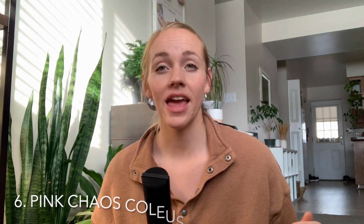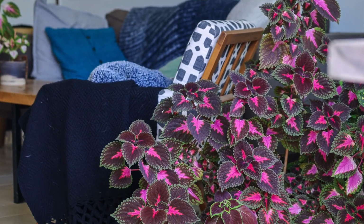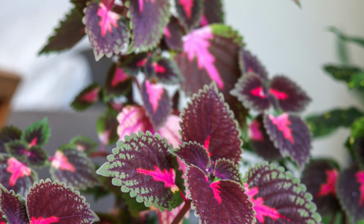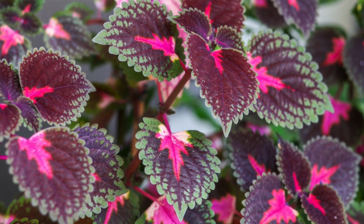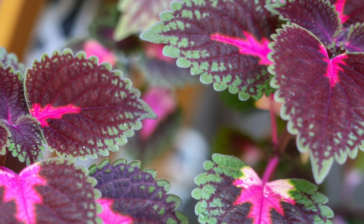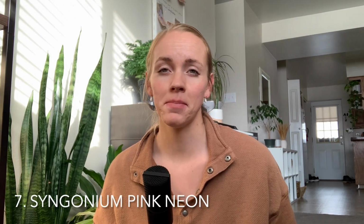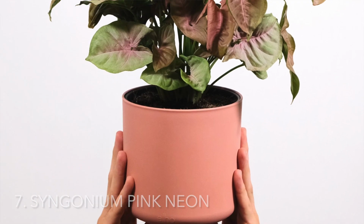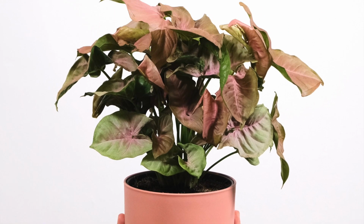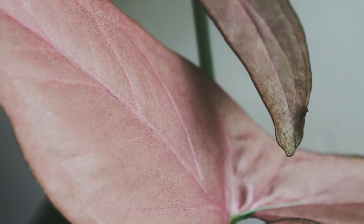Next is the pink chaos coleus, and coleus is known for being very brightly colored, and this one is no different. So the pink chaos coleus has these textured leaves, the middle is pink, and then it goes to a purple with green edges. Next is the Syngonium pink neon. This plant is part of the arrowhead vine family, and it has these large heart-shaped leaves that are completely lightly colored pink, not a very dark pink.